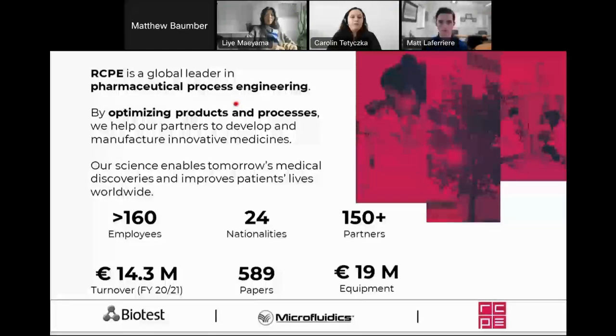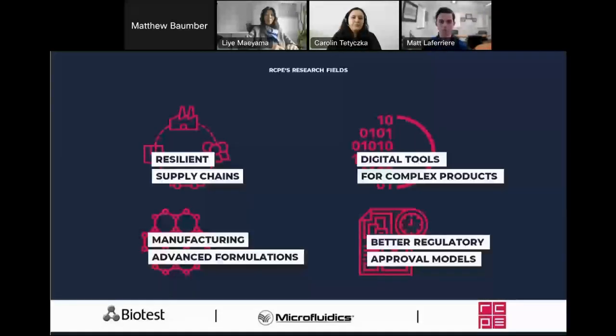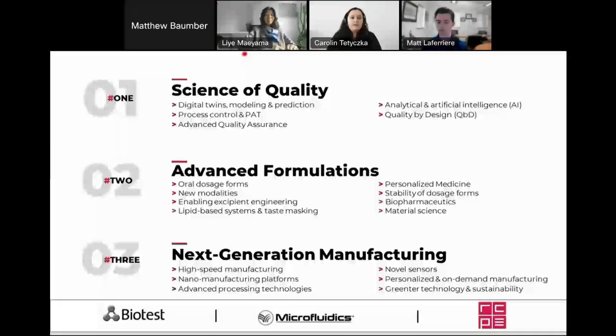We are currently more than 160 employees of 24 nationalities and have more than 150 partners, industrial as well as scientific partners. We so far published around 600 papers, have a turnover rate of around 14 million euros, and are equipped with devices of 19 million euros. Our main research fields include resilient supply chains, digital tools for complex products, manufacturing, advanced formulations, as well as better regulatory approval models. We are composed of 3 major areas.